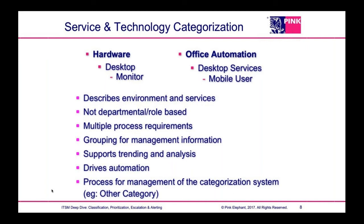So when it's this technology and this service in this specific geographic location, who gets to do first, second, third support? If I'm going to automate that queue assignment, I have to have this clearly defined. It's going to drive, as we're going to see, SLAs around service restoration as well. So this is key. Now, the reality of this is that this structure is organic. It's always going to be changing because your environment changes.